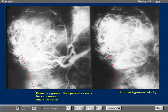A common hepatic arteriogram of a hepatoma shows to your left increased arterial hypervascularity. Note the enlargement of the common hepatic artery. Also, we note that parent vessels may be smaller than the peripheral arteries. We can see irregular distribution, an anarchic pattern, vessels that have no set course, an intense impregnation of the contrast as seen to your right. These are pathognomonic images of a hypervascular neoplasm and most likely hepatoma.